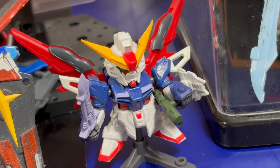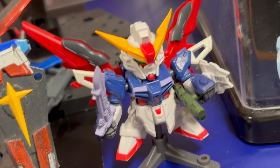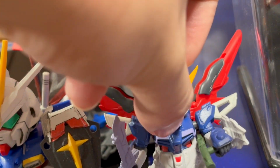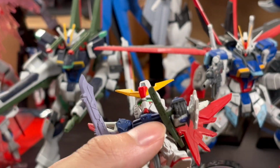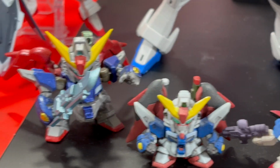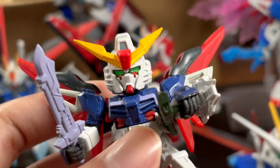And this one, I forgot what it was called, but this one is also from the Gashapon. This one is actually my favorite Gashapon out of all of them because I really like the paint apps and the gimmick. It looks really nice because the wings can actually move up and down, unlike the other ones where it's just in one static position. See, it looks really nice.